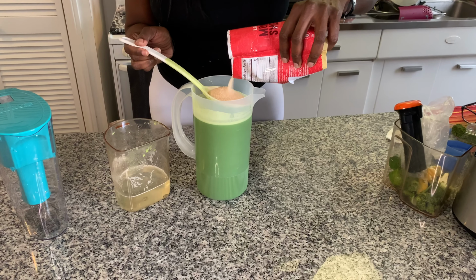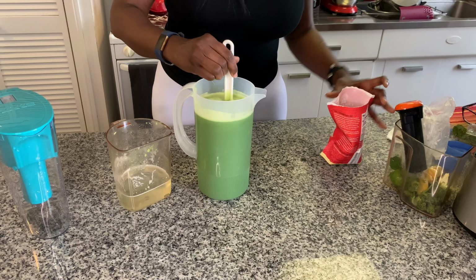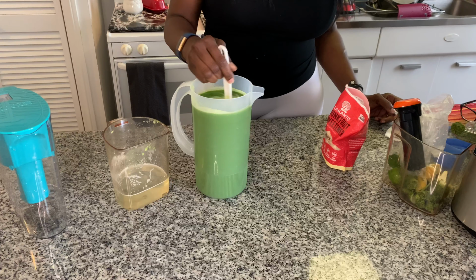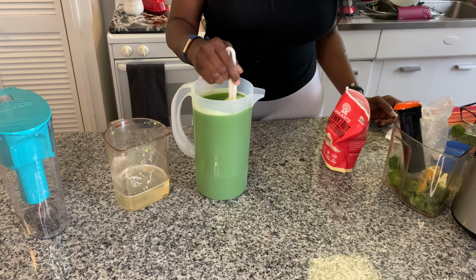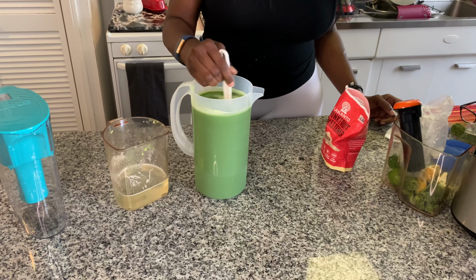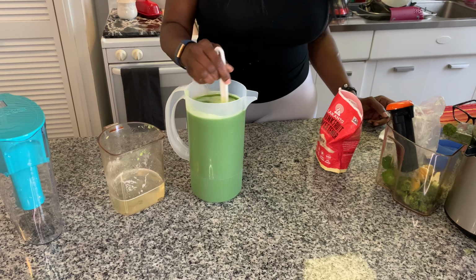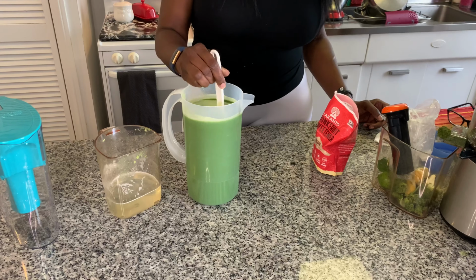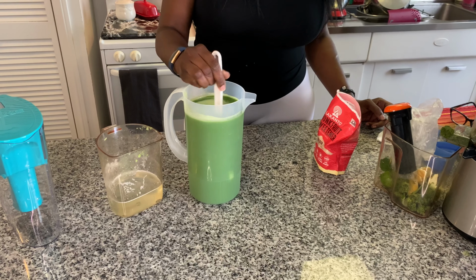Two cooking spoons of my monk fruit sweetener. You could put more lemon or lime in it to make it a little bit more tangy. Just adjust your sweetener to your taste. And I'll see you when I'm finished.